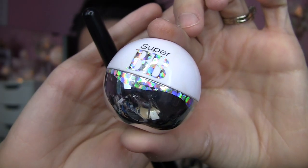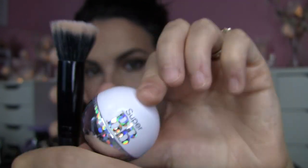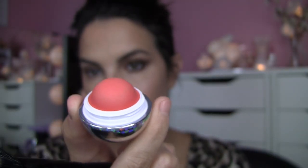Then I used this Physician's Formula Super BB. The shade is Natural Peach. It's $6.99 and it is like the exact same texture and tone as Benefit Majorette. So I really got a similar look out of that blush. They also both have a really nice scent to them.